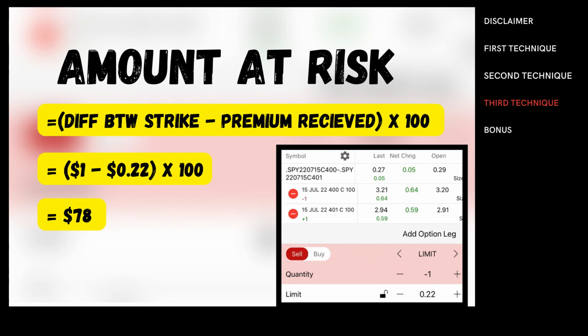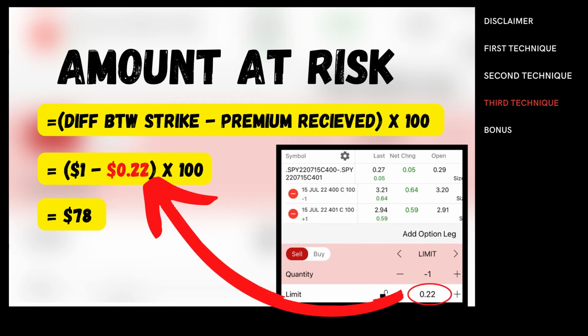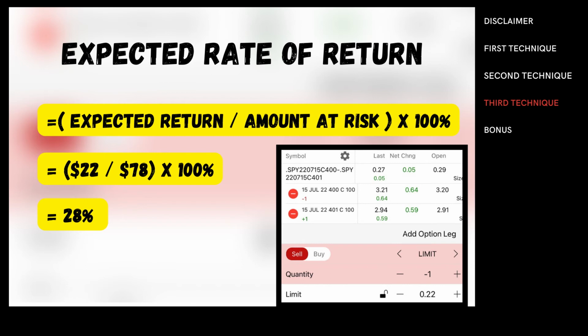The amount at risk will be $78, and we get this from subtracting the premium that we have received from the difference between the strikes and multiplying that by 100. As the difference between the strikes is $1 and the premium is 22 cents, this works out to be $78. Therefore, in this example, the option seller is risking $78 to earn $22, and that works out to be an expected return of 28% per trade.